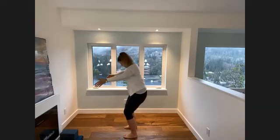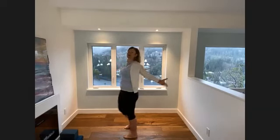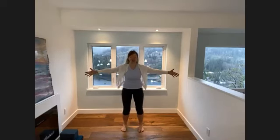Just finding how things are feeling this morning. If you have more pain in your back and you find forward bends, work just round the spine. That might feel really good as you bend the knees. Really round, like you're hugging a tree.